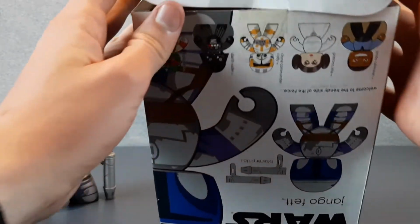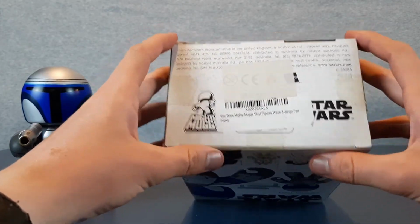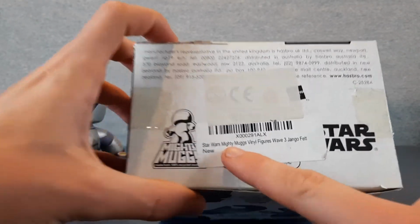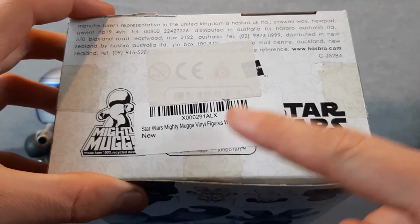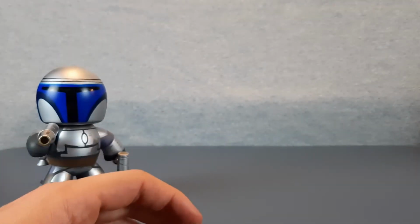I really like this. You can see that it says made from 100% recycled awesome. And I think that's cool that the Mighty Muggs are made from recycled materials, and they are really awesome. So I love that. And you can see right here, Mighty Mugg vinyl figures, Wave 3, like I mentioned. So yeah, that is it for the box. I don't think there's really anything else on the inside of the box.